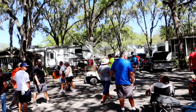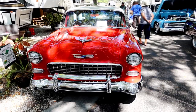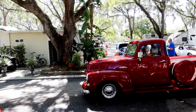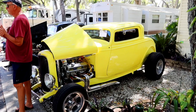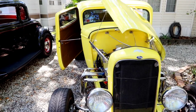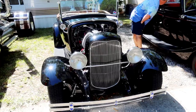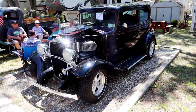Oh, I see a bunch of cool cars over here. This is a 55 Bel Air. Beautiful color. Two-tone. Another beautiful color. New entrant. Oh, that is beautiful. 1932. Here's a convertible. Oh, that is amazing. It looks like an old gangster car. Look at that. Wow. That is so cool. All the way down to the hood ornament.